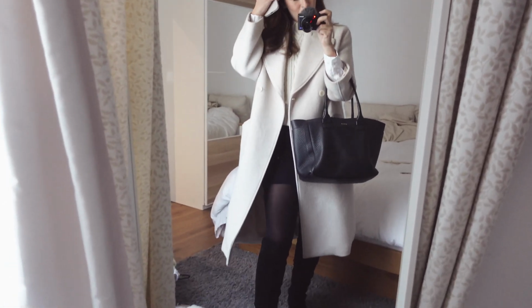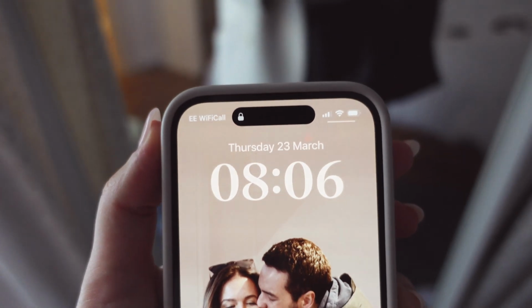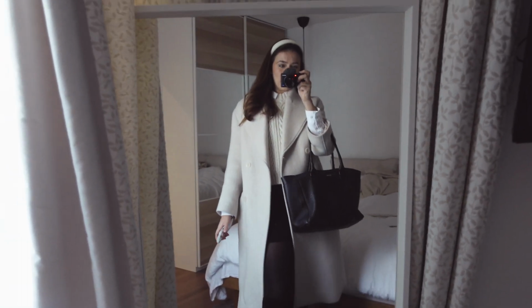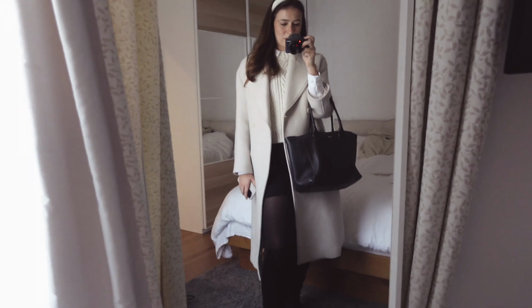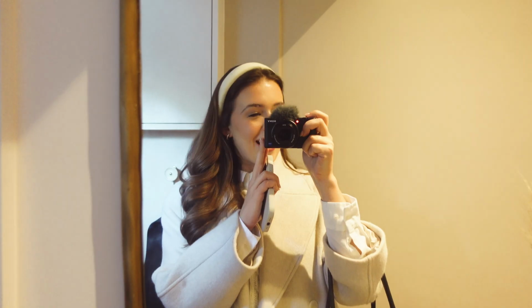So coat is on, we are ready to go. Got my coat, got my bag, shoes are on. I should not be wearing shoes in here, but what can you do? Yeah, it's 6 minutes past 8, so we're a little bit late, but not too bad. We'll still be in plenty of time. So it is time for a good day, and we are already feeling pretty productive. So yeah, let's keep going.